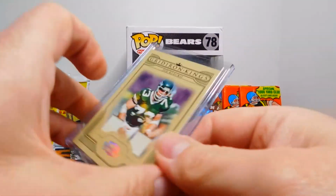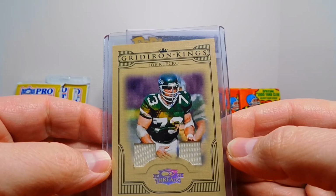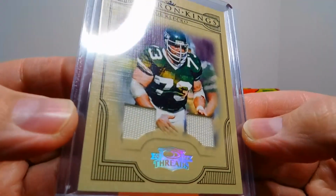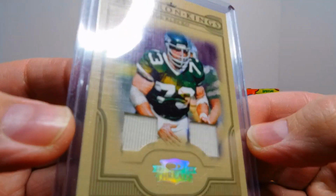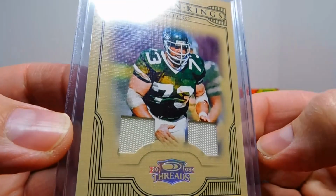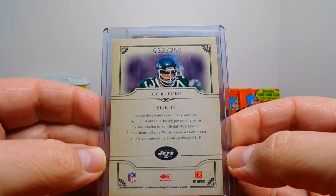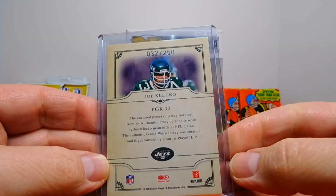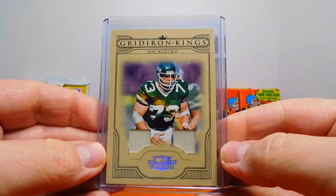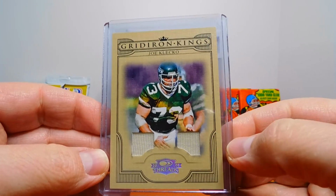And I really like this one too. This is a Joe Klecko 2008 Gridiron Kings. It's got a couple pieces of jersey, and you can really tell it's got some of that old school jersey. They don't really make it like that anymore. Klecko was a great player with the Jets for quite some time. Right here, worn in an official NFL game. Again, that just adds to it, right? When you know that he wore that in a game.